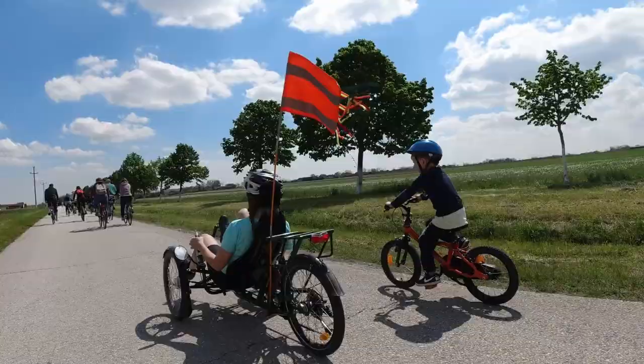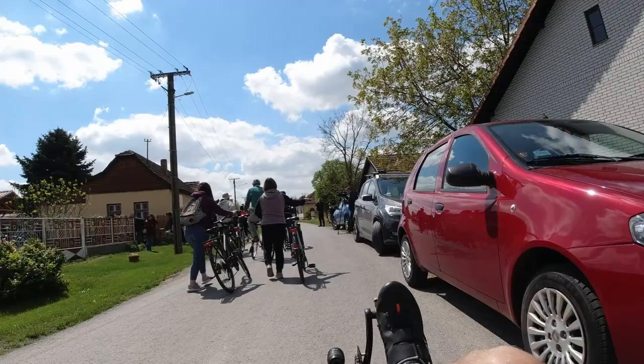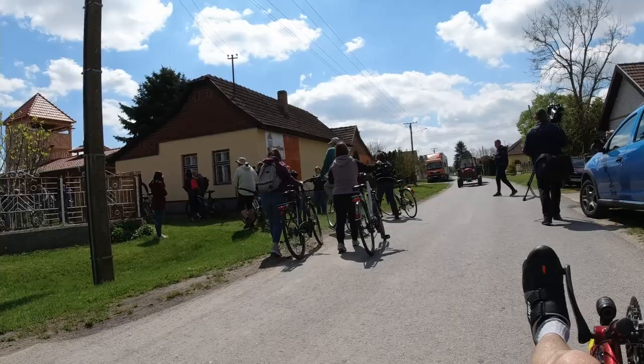Riding bicycle. We arrive on our first destination, and this is some new building which is for the cyclists, and I think that this is the official opening of the place.